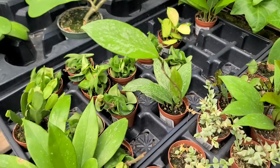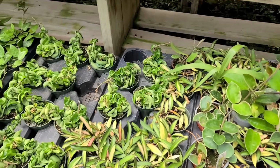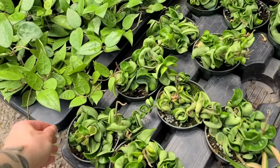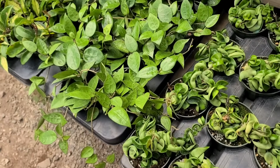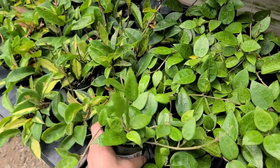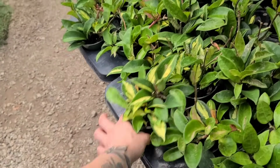Some cute little Pubicalyx, Hindu ropes. What else? A lot of the same stuff we normally see. Some variegated Wayetii for $22.99. Compactas for $21.99. They've got the Parasitica Black Margin for $25. And then the Carnosa Princess for $20.